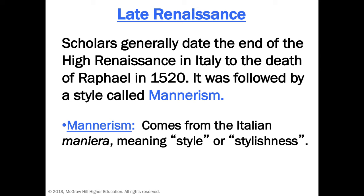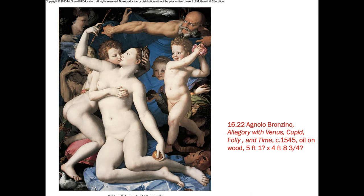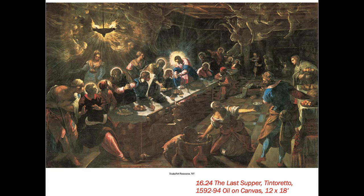So mannerism is coming from the stylishness of the painting. I just cannot bear mannerism. I don't know why. Renaissance is amazing. Once we get into this, it's just not my favorite thing. So this is the Last Supper with Tintoretto. And compare Tintoretto's Last Supper to our earlier Last Supper with Leonardo. This is just this wild goings on. The table is at a diagonal.